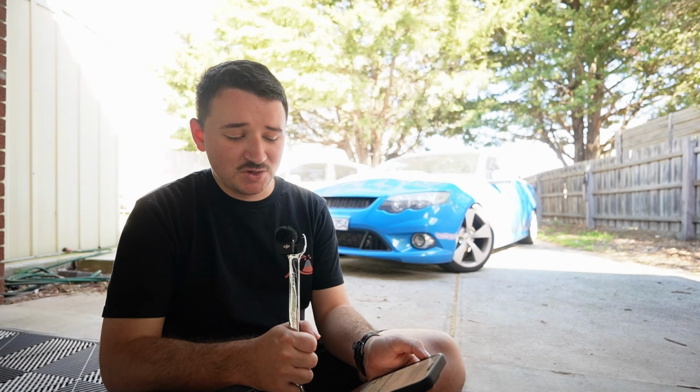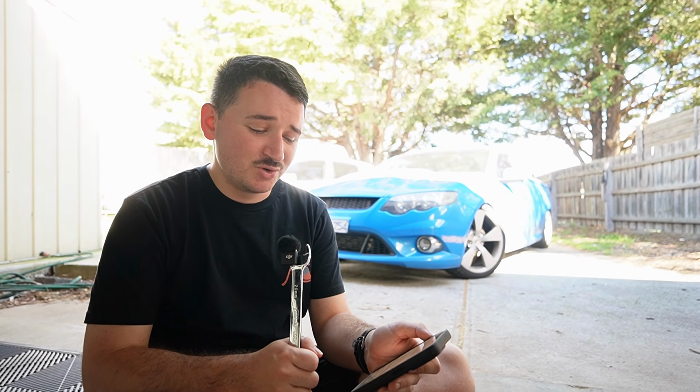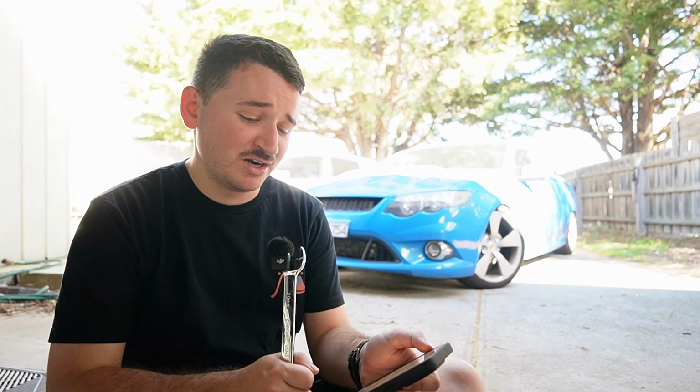The fan switch was broken in it, so I ended up having to do an external switch anyway, which was 70 bucks. Since then, that external switch has broken as well, so I've had to replace it again for another 70 bucks.